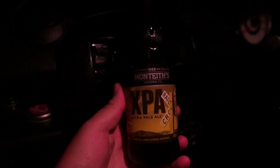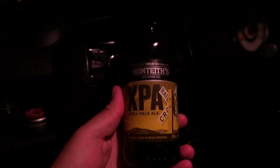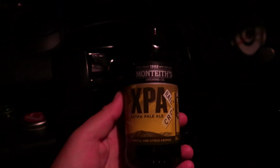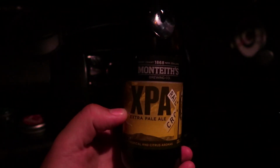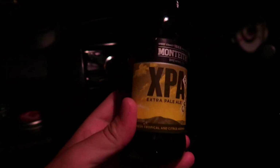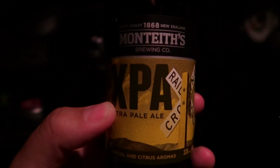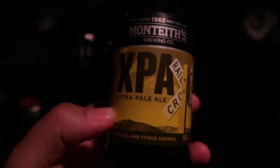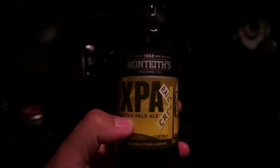Well guys, what to do when you're camping and you have a car and a tent? Well, you got some New Zealand beers. So I heard New Zealand is pretty famous for their beers, as they are very expensive, but I found a way to find some for about $2. This one here is called Monteith Brewing Company, and it's an extra pale ale. The citrus aroma, 4.8%. So got a bunch of these. Time to enjoy the night, and we will see you guys tomorrow.